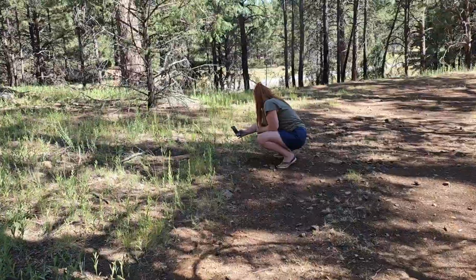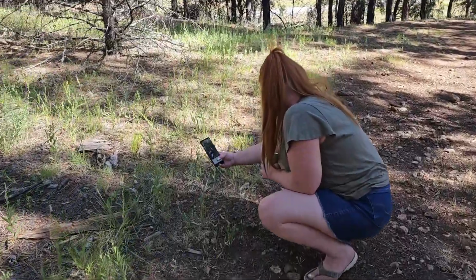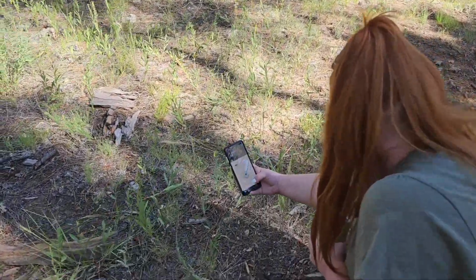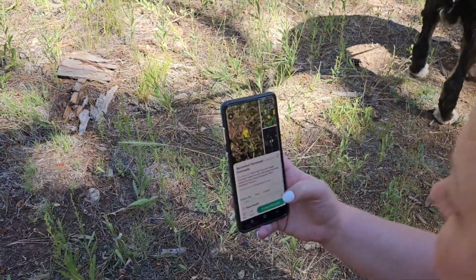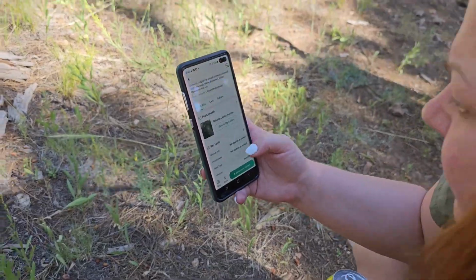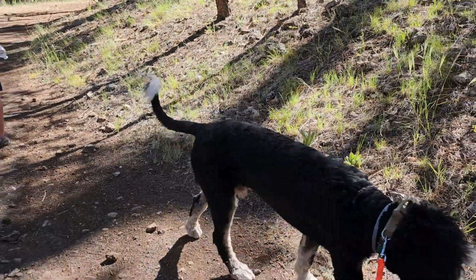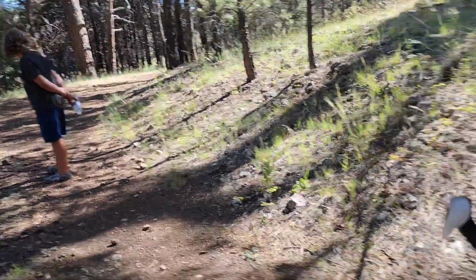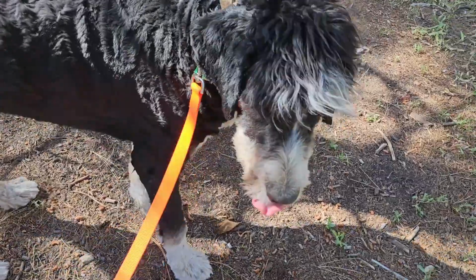Camper. I'm looking at the app I have, Henley. I know. Doing some plant identification. Well, narrow leaf stone seed. What does he have? Wood. His favorite snack. Drop it. Let's see it. Yep, just wood.